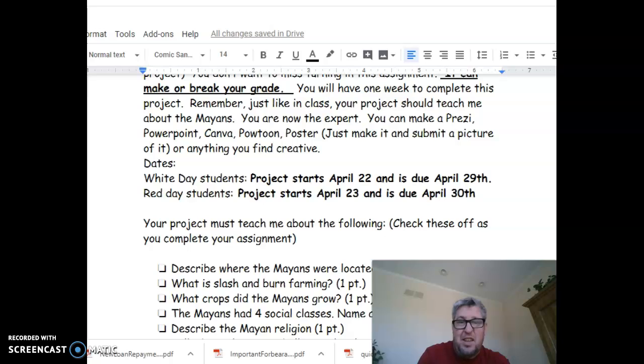The other thing is it needs to be colorful, it needs to be neat, it needs to have pictures. So all of that goes into the point value as well. So it says that you can make a Prezi, a PowerPoint, a Canva, a Powtoon, a poster. If you did a poster, you can make a poster. I'm talking to you, Anna. If you make a poster, just take a picture of it, make sure everything's in the picture, and then submit that picture.